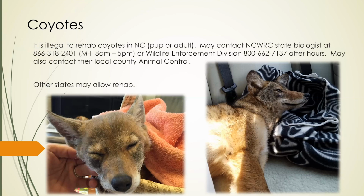Coyotes is another one that we cannot rehab in North Carolina. It's a state law. We can euthanize, but we cannot rehab for release. So that's the situation here. This adult girl was hit by a car. She had a broken back, so I went and picked her up, and she was euthanized. But we cannot rehab pups to be released back into the wild. So that's another sad situation, but that's the one the state wouldn't allow us. So if you call us about a coyote pup, we won't be able to rehab that for you.